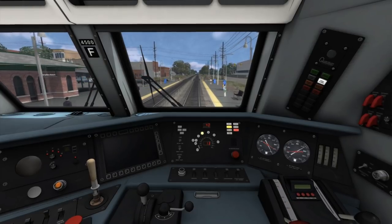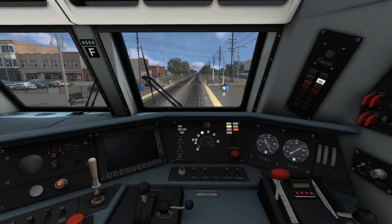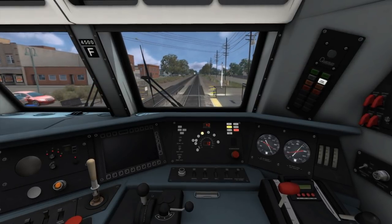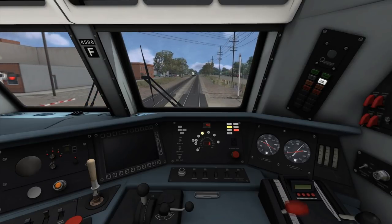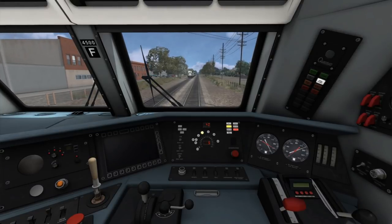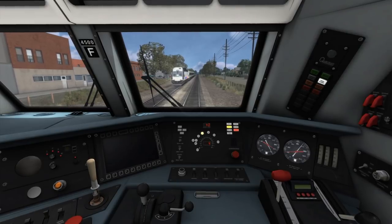I'm in fact going to stop slightly too early there, so I've just released the brakes momentarily. Now I will start reapplying the brakes once again to bring our speed down. Try and ensure that we stop in the correct place, which should be just a little bit beyond the platform. In fact, I think the locomotive should be just around the other side of the crossing here, to try and fit as much of the train in as possible.